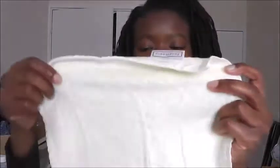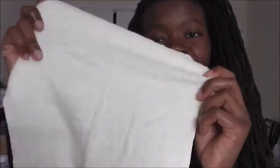Next up is the muslin cloths. Now, you get 3 of these in the packet, and I think it's great value for money. These are ridiculously soft, guys. They smell nice as well. Again, this doesn't have a smell, it just smells of the natural muslin cloth, right? Oh my god, I love it so much though.